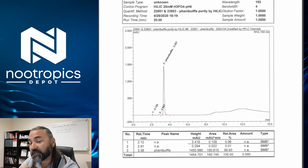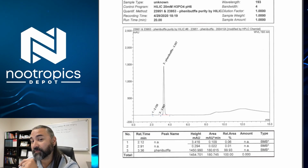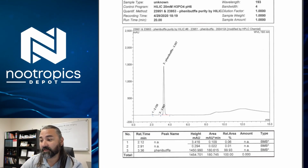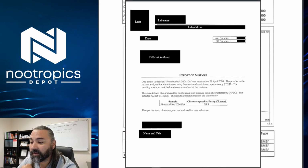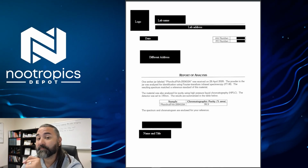So of the things that the instrument sees, it would be 100% of what it sees, even though it's only 50% of the material itself. And that, my friends, is the difference between chromatographic purity and absolute purity.